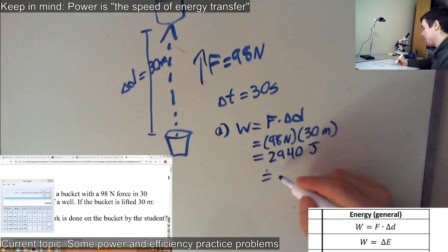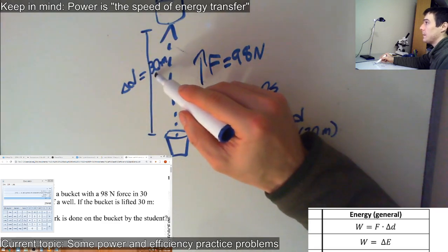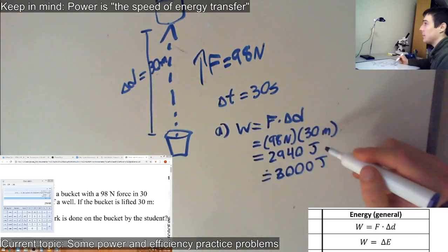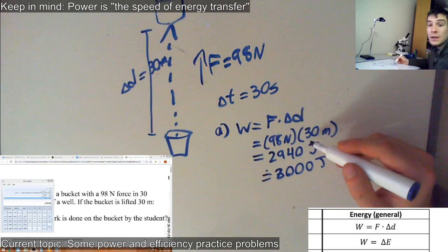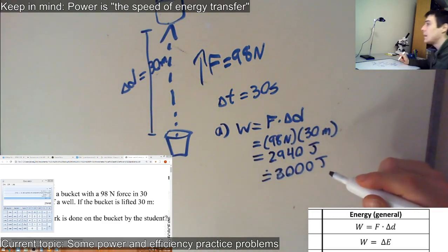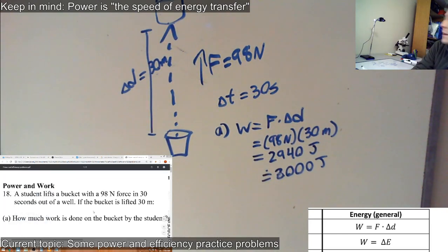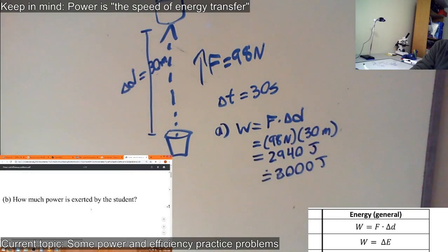Of course, sig digs say it's going to be 3,000 joules because we only have one significant digit in our 30 meters here. We can only trust this to one, so 3,000 joules. Now part B of this question is how much power is exerted by the student.